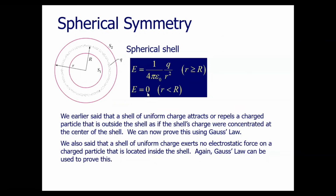Because from mathematics, if you have a product equal to 0, it means that either one of the numbers that you are multiplying must be equal to 0. Now you know that the area cannot be equal to 0, because this surface has an area which is not equal to 0. It means that what should be equal to 0 is the electric field.